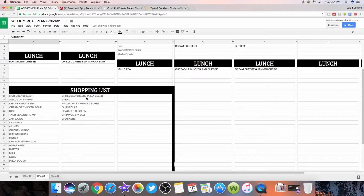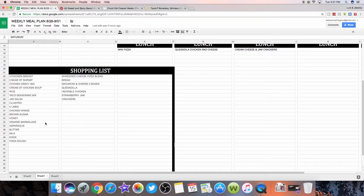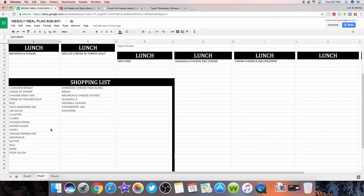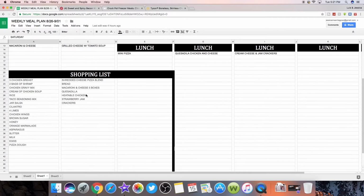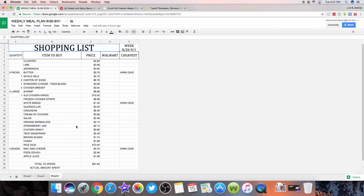And then I have my shopping list, so anything up here, I'll put it down here. And this is what I don't have on hand. Otherwise, if I already have it, then I won't put it down here. Simple. So the shopping list. And then this right here is a really good thing that I needed to do, just because I am not the very best when it comes to prices and stuff, which is why I'm meal planning. But I also want to get into a routine of knowing what stores to go to that are better for shopping. And basically it's just a shopping list.